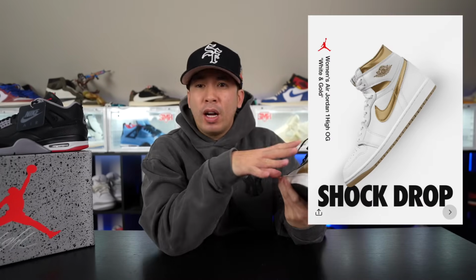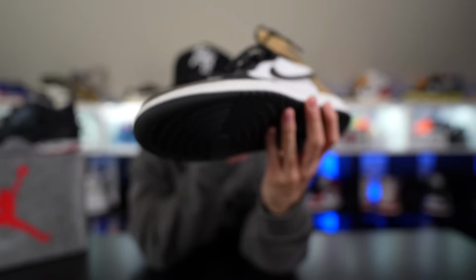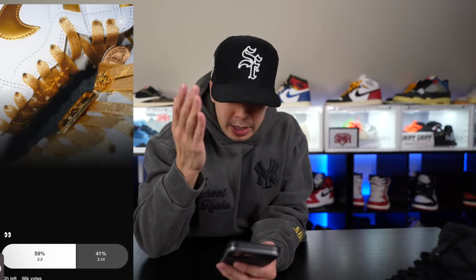Instead, we got the women's metallic gold joints. It's all white, obviously. It's not these. These are the patent golds, which are way better, and these are pretty phenomenal. I've worn these quite a few times. Anyways, they hinted at it yesterday on the SNKRS app. They gave us a little hint, and you could decide if you wanted to have it. They gave this little picture right here. It looks like it's the gold women's Jordan 1s.